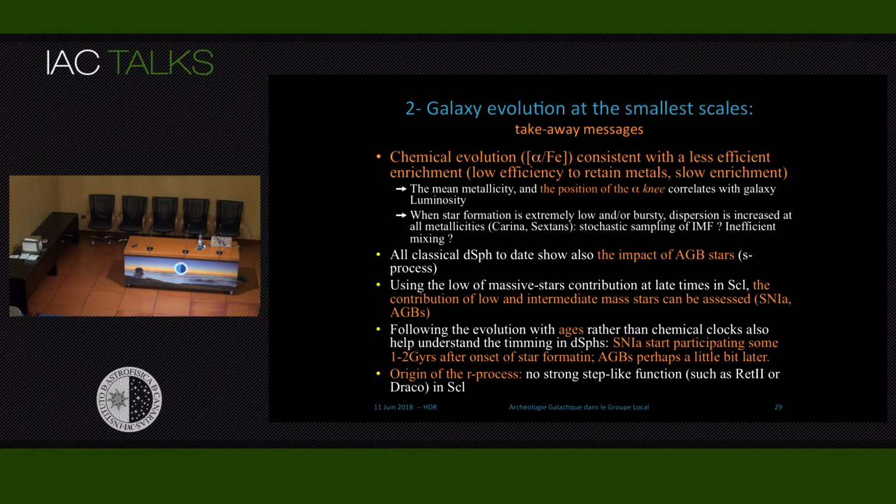We see also that all classical dwarf spheroidals, I haven't spent a lot of time on this, show the production of s-process elements by AGB stars, which means that their star formation history or chemical evolution was long enough to incorporate these products. And following the evolution with ages rather than just chemical clocks helps us understand the timing. In particular, I showed you how it can be used to understand which elements are created in sites other than massive stars.